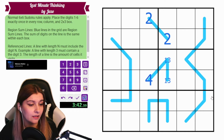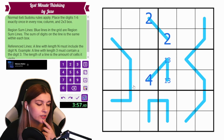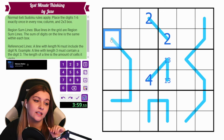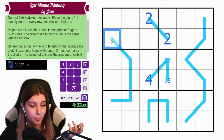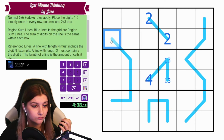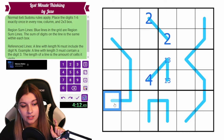Let's see what else we know. This singular cell adds up to these two and also these two. We need to have a 1, 2, 3, 4, 5 in here as well. Narrating my thought process is interesting. Let's see. This cannot be a 1. Cannot be a 2. Could it be a 3? Nope. Okay, this is interesting.